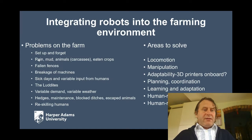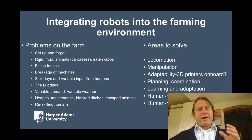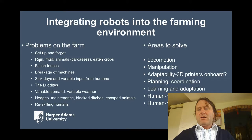We have variable demand of different types of crops, variable weather, of course. Hedges, maintenance, blocked ditches, escaped animals, and really to reskill the human beings who'll be working with the machinery. Because we don't want to just have machinery that will replace human beings. We want the humans to work with the machinery. So it's that cooperation. And I think that human-robot collaboration is something I put in the areas to solve.